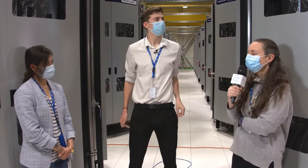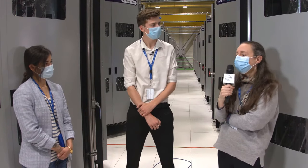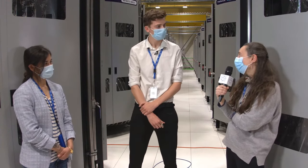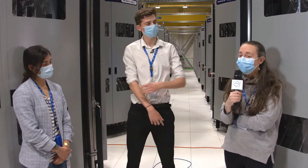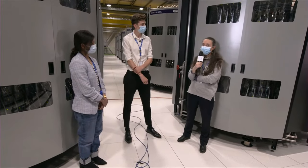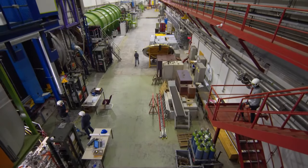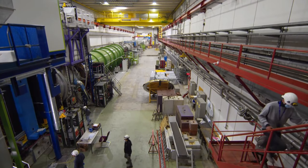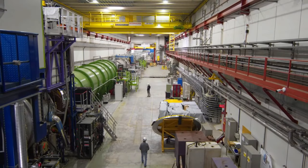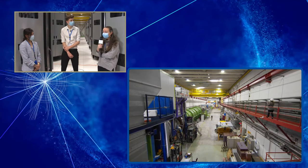So the purpose of the NA62 experiment is to study rare phenomena and to search for new physics beyond what we already know. In the NA62 experiment, we study a charged particle, the K+, which contains the strange quark. More specifically, we study a particular decay of this particle that is very special because it's ultra rare, very well predicted theoretically, and, most importantly, very sensitive to new physics, to new particles that may exist.